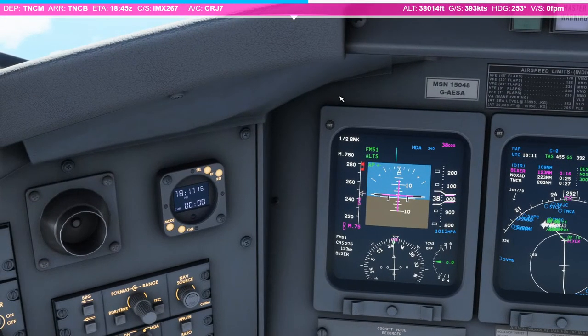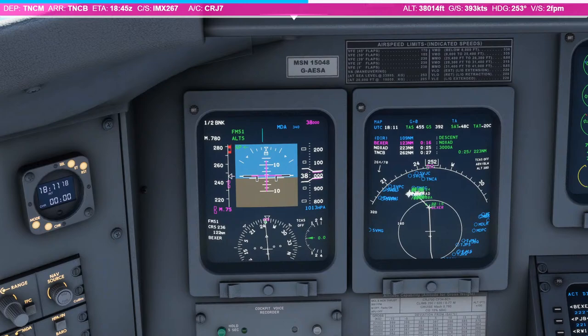VOR. Would you like the VOR Yankee or Zulu approach? Oh, that is a good question. We can take either, the Zulu works for us. Manta 267. No problem, expect the VOR Zulu approach for runway 10, report ready for descent. Okay, Manta 267, and expecting VOR Zulu 10. Great. Thanks.